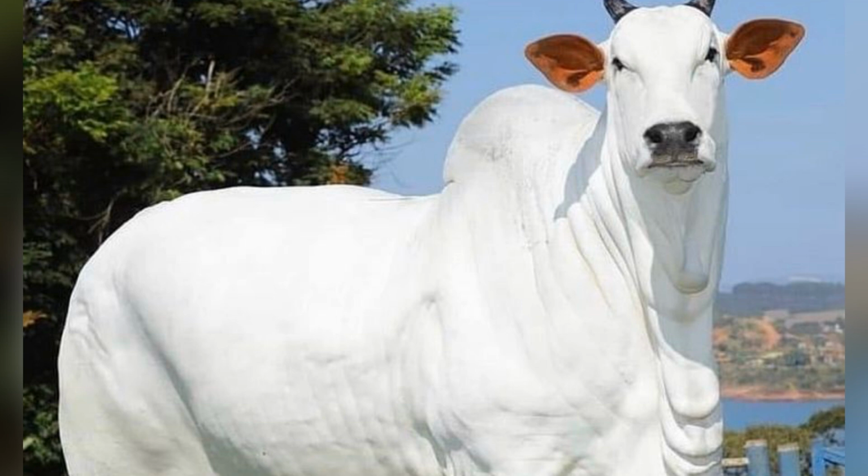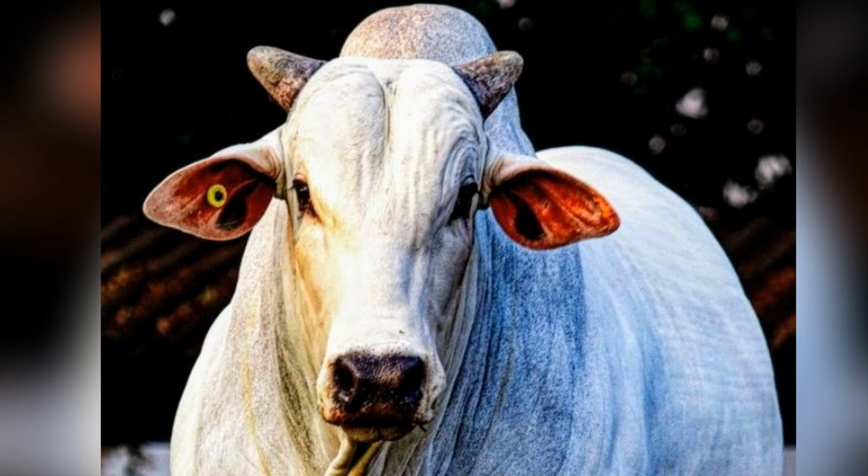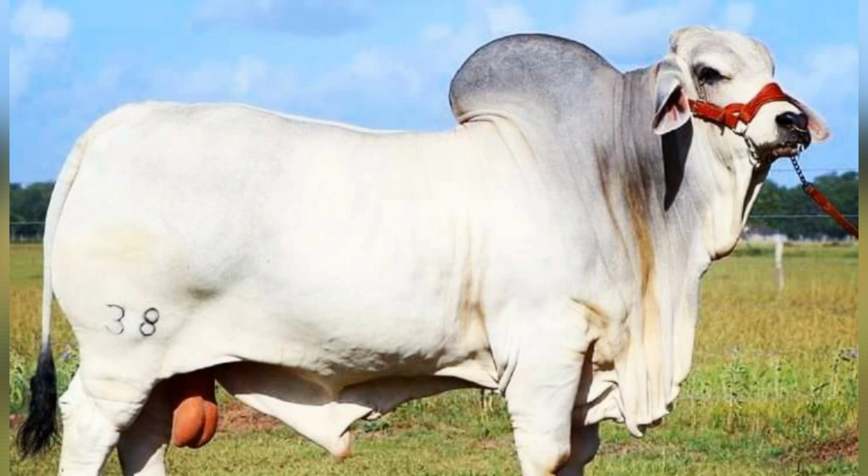The story of the Nelore breed begins in the Indian subcontinent, where they were known as Ongole cattle. These animals belong to the Bos indicus group, also known as zebu cattle. Known for their characteristic hump, drooping ears, and loose skin, these animals were revered for their endurance and resistance to heat, disease, and poor quality feed.